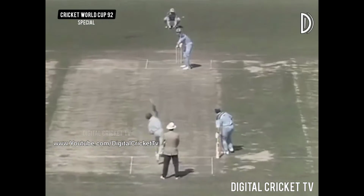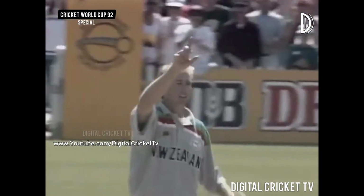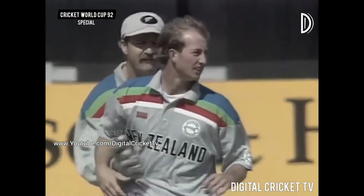It's Chris Harris. Ball short. Oh, he's gone! Caught behind! And he went to cut it. He nicked it, a thick edge, and Mark Greatbatch substituting takes the catch. So Graeme Hick is gone. New Zealand have picked up the third English wicket.